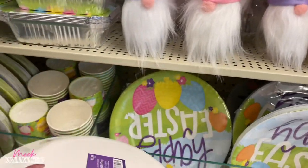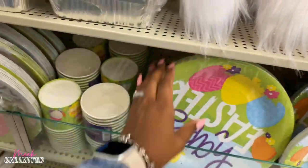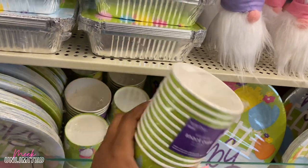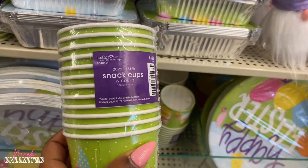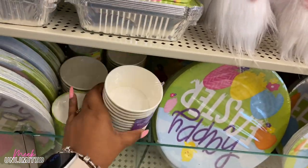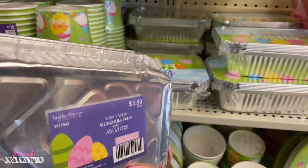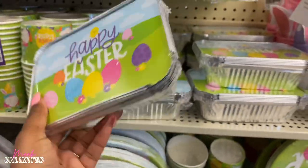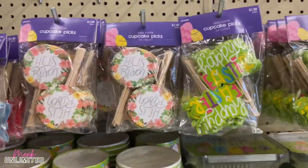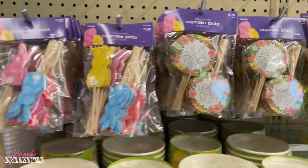These are big for $5.99. 20 come in here. They have the cups. These are snack cups for $1.99. There's 12 here. They have some of these, like the Valentine's Day one, six in here for $3.99. Cupcake picks. He is risen. Happy Easter. They got some bunnies here. All of these are priced at $1.99.